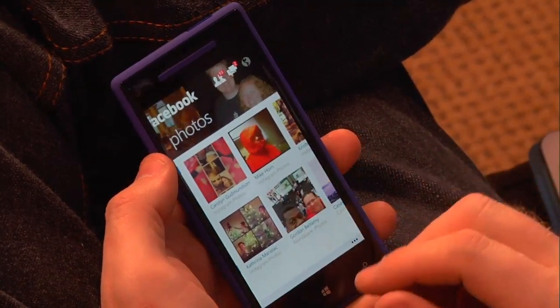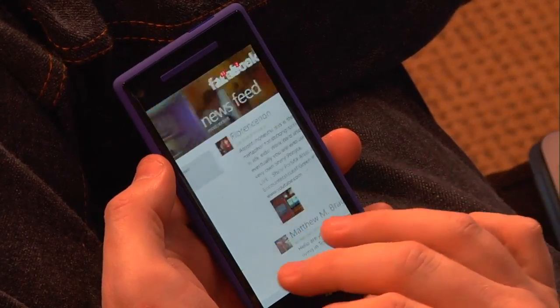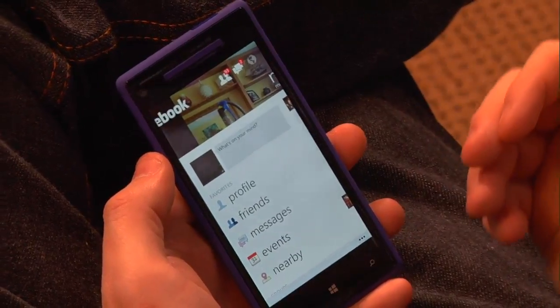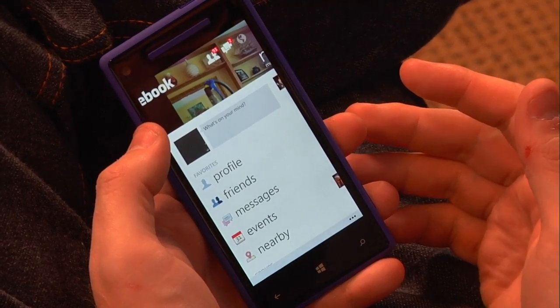But I mean, they did a nice job with this. Facebook obviously has a partnership with Microsoft, so that's good. And stuff like the Facebook events show up on your calendar in calendars, stuff like that. All that's really integrated nicely. That's not as novel a feature as it was 2 years ago when Windows Phone 7.5 was new.